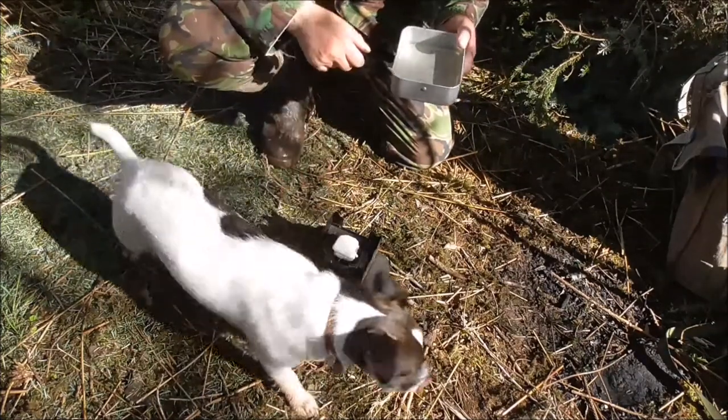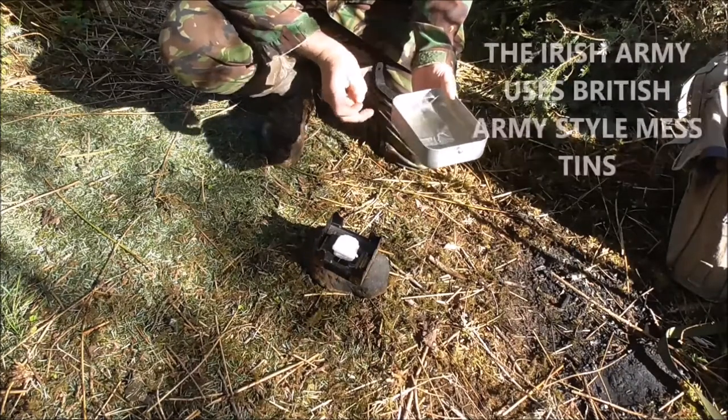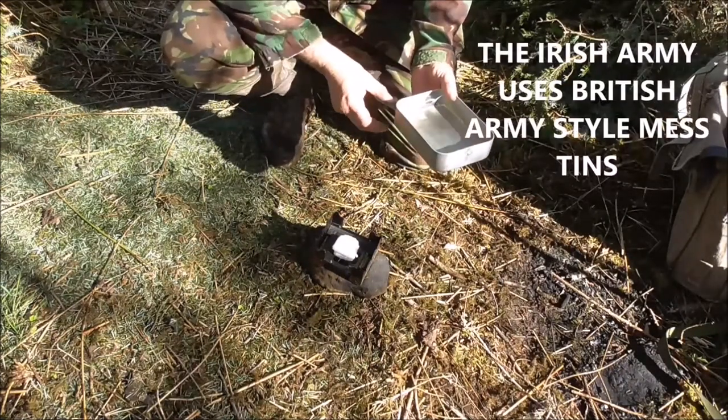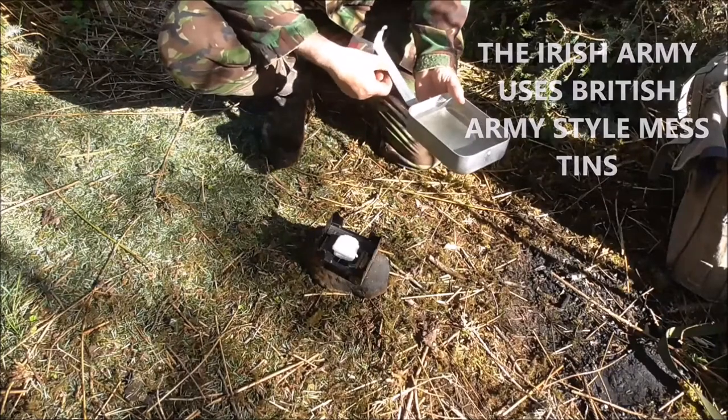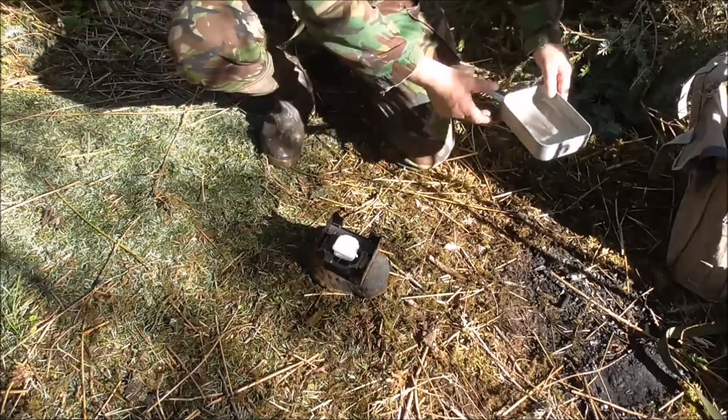Dice them up. Okay? And also the mess tin. This is the French mess tin. I'm not a lover of these either. I find them a bit shallow and the handle gets hot as well. But we'll use this for the first meal.